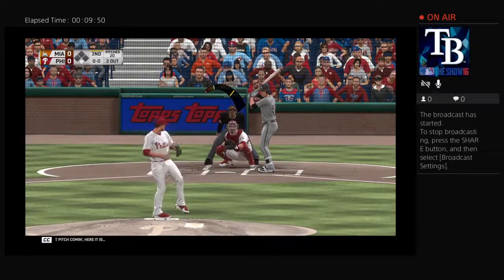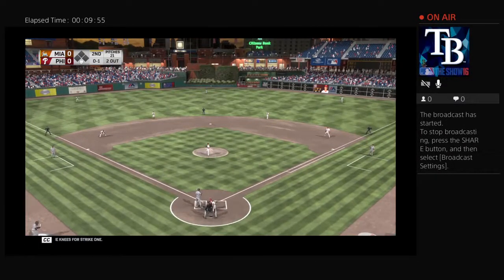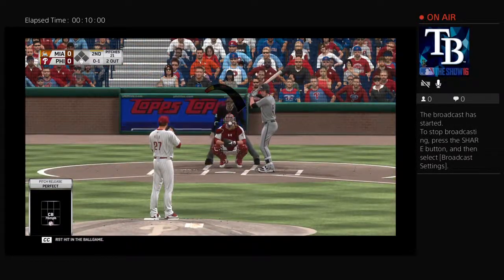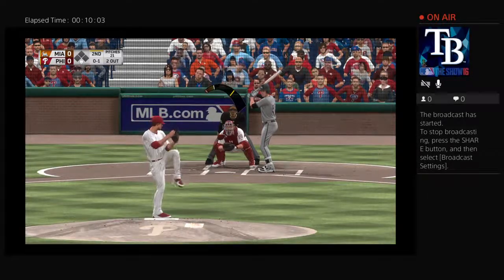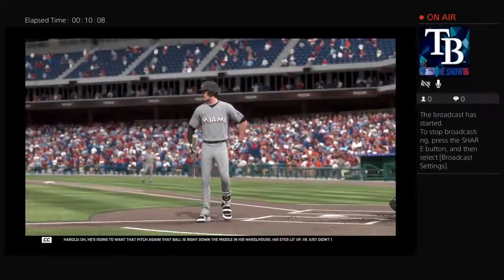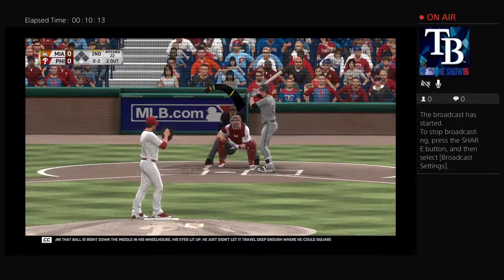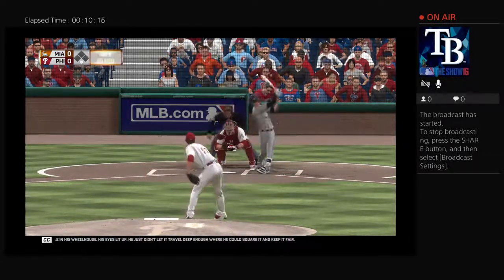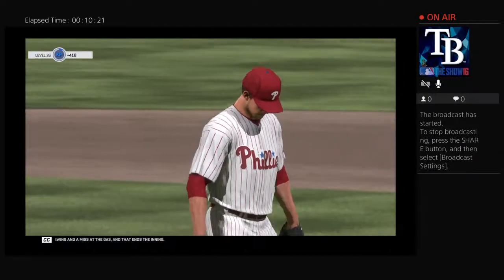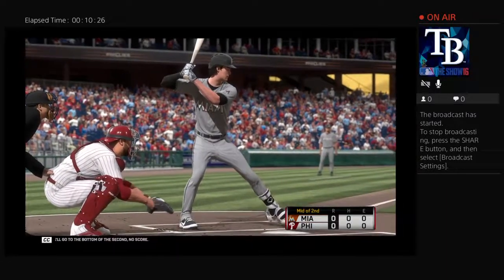First pitch coming. Here it is. A breaking ball taken at the knees for strike 1. Still looking for our first hit in the ball game. Swing and a liner, but foul. Oh, he's going to want that pitch again. That ball's right down the middle in his wheelhouse. His eyes lit up. He just didn't let it travel deep enough. Or threw it right past him. A swing and a miss at the gas, and that ends the inning. 1, 2, 3 go the Marlins. We'll go to the bottom of the second. No score.